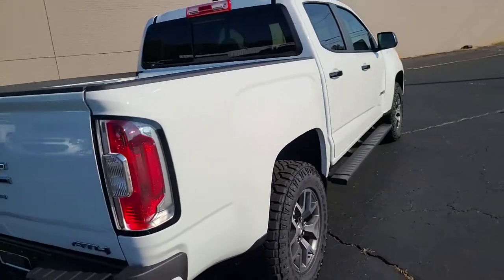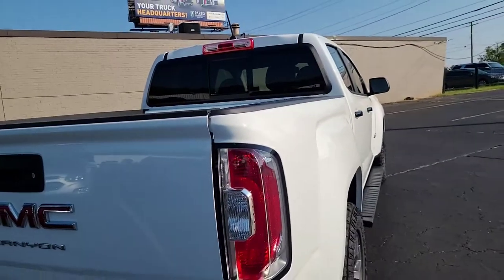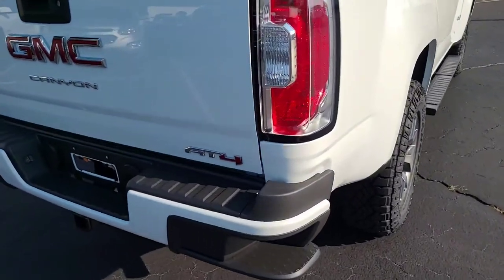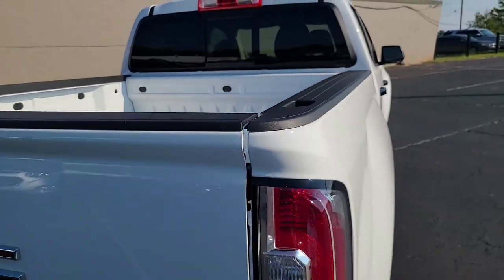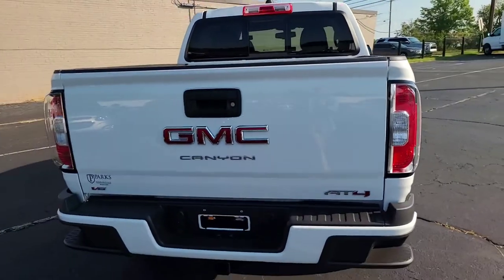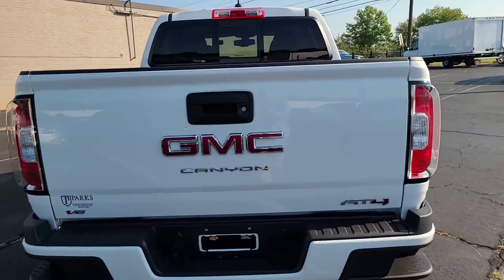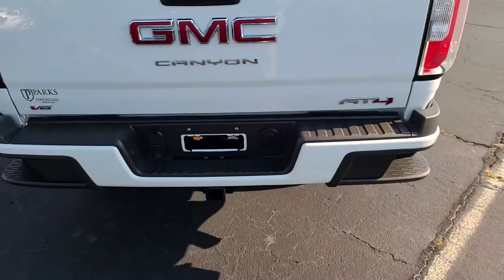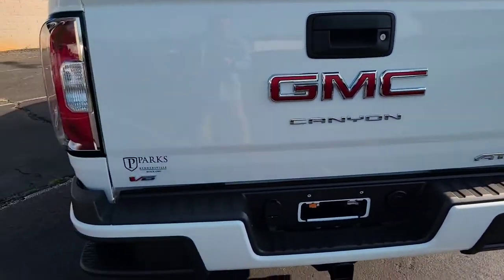Looking at the rear, we have incandescent tail lights, brake lights, turn signals, and running lights. And we do have our bumper step that's true of all GM vehicles with a little handle right here in the side of the bed. Looking at our rear tailgate, you can see we've got our GMC logo in the middle with our Canyon on the bottom. And I'm wondering when GM is going to go to stamping Canyon into the tailgate like every other brand has switched to. So we got AT4 on the right-hand side, V6 on the left-hand side.